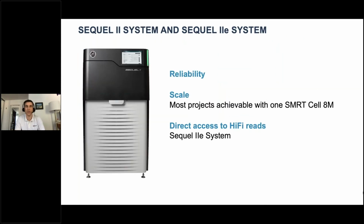HiFi reads are available on the Sequel II system and the Sequel IIe system, which both are extremely reliable platforms that provide scale such that most projects can be achieved with one SMRT Cell 8M. The difference between the two systems is that with the Sequel IIe, which is newly released, you have direct access to HiFi reads directly off the instrument. This relieves the need to do additional computation of HiFi reads on your own compute hardware, which is how it works for the Sequel II system.